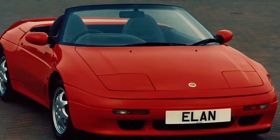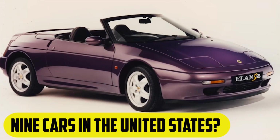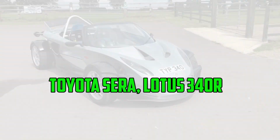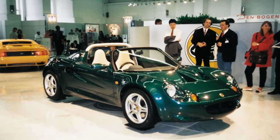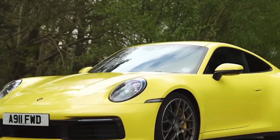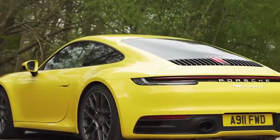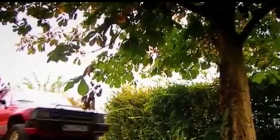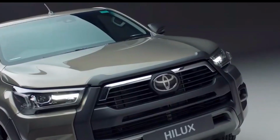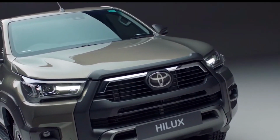What leads to the prohibition of these 9 cars in the United States? Why are vehicles like the Toyota SERA, Lotus 340R, and Bentley AZURE Mark II restricted from American roads? Know the reasons behind the bans on these unique automobiles and explore the safety, emission standards, and design considerations that prevent their availability in the US market.